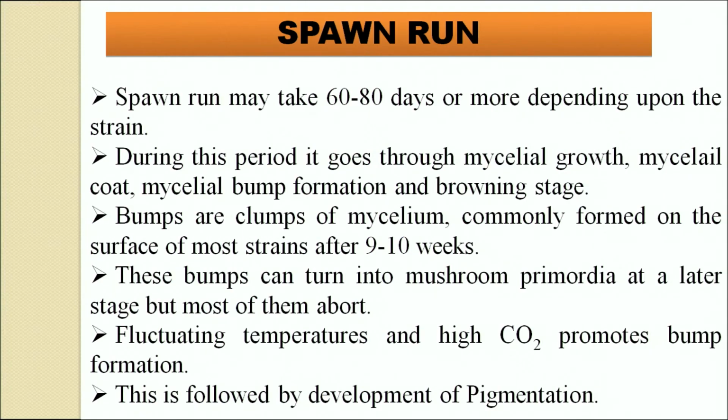The inoculated bags need around 60 to 80 days. This is the difference from king oyster mushroom, where the colonization period was a maximum of 25 to 30 days, but in this case the incubation period during which the spawn run occurs is 60 to 80 days. Some strains take a little less time, around 50 days, but generally it takes 60 to 80 days for complete spawn run. During spawn run, the substrate is completely colonized by the fungus, and in this period it goes through mycelial growth, mycelial bump formation and browning.